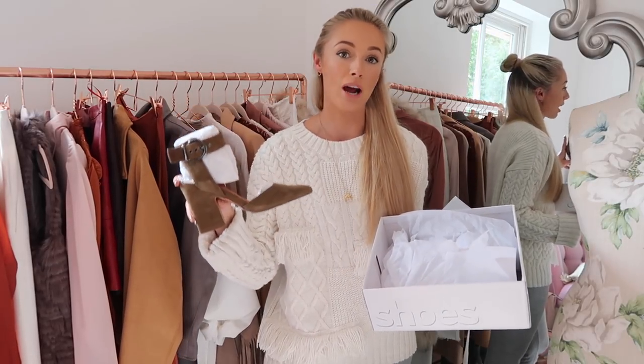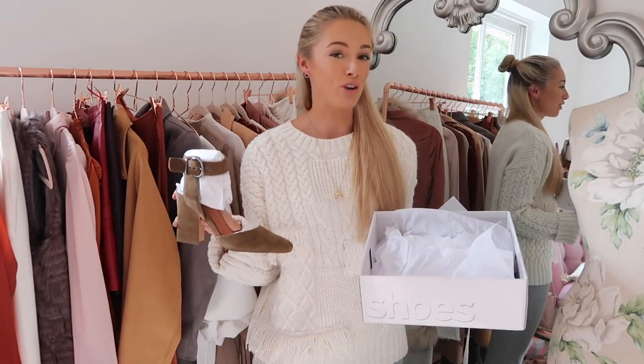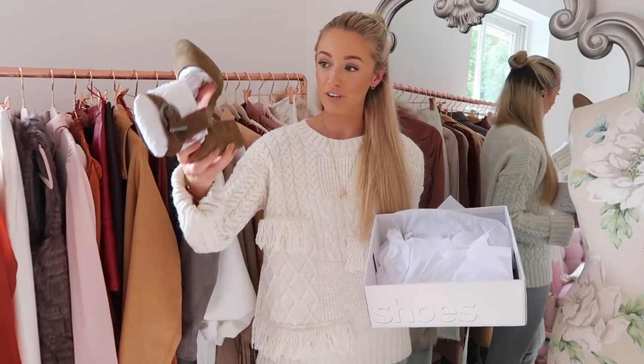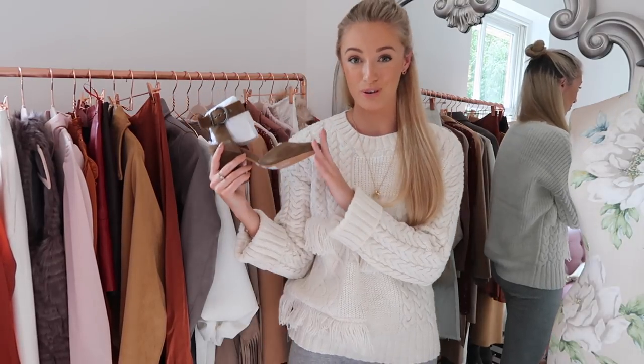Also, you've got an ankle strap, so if you do want to have that very flattering style of having quite a lot of foot showing, but you don't want your foot to be falling out, then an ankle strap is a really good design detail. So very, very happy with those. These were £49, so they're the first thing that I picked up from Topshop.